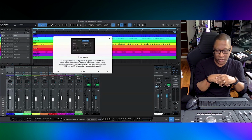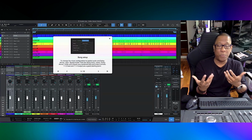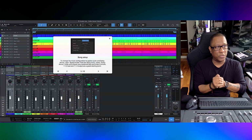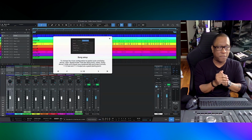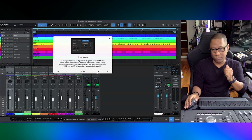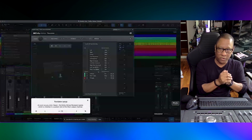Now, I mentioned earlier that if you've got older sessions as well, just like I showed in Logic, you can open those up and convert those to a Dolby Atmos session. So this tab walks you through that, and you do that through the song menu, where you're able to pull that down and convert your stereo sessions to a Dolby Atmos workable session. Makes it really easy. Of course, we have the renderer.